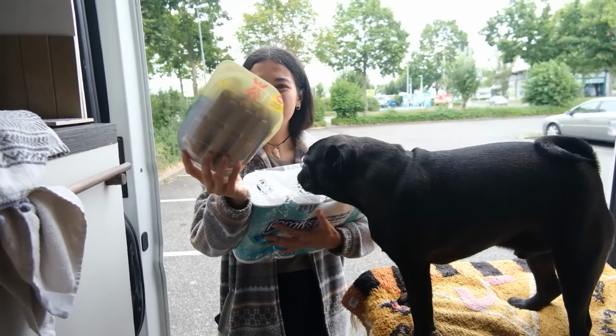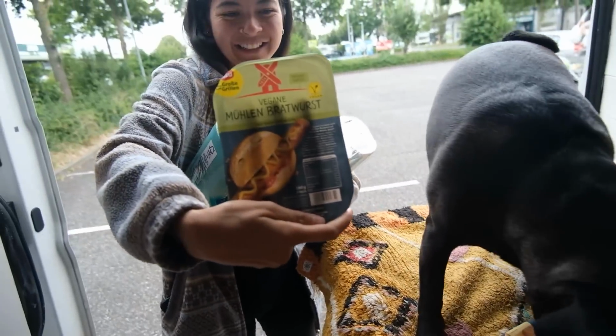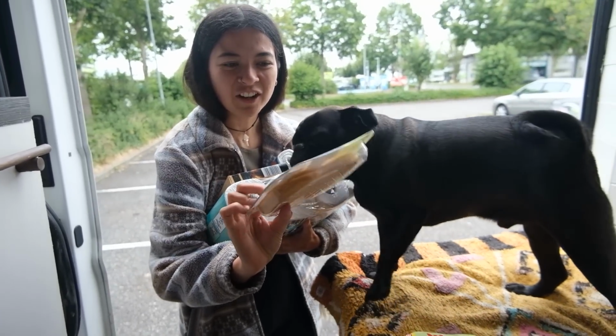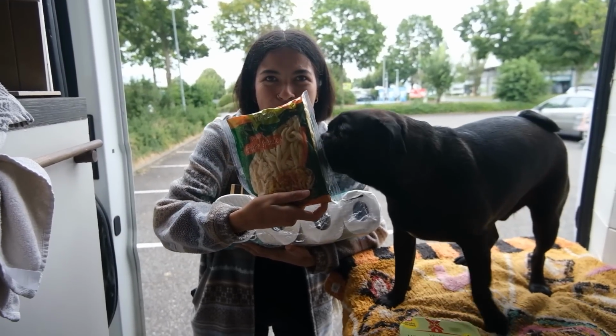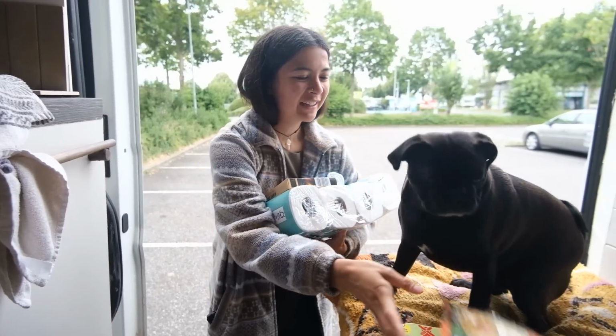Did you get some bratwurst? I think, yes, I did. Yes, it is. So it's bratwurst, vegan bratwurst. What's this? Vegan. Baked chicken Kiev. I can't read it. It's like a Kiev type thing. It's ham and cheese. Oh wow. And these, what is it? Potato noodles. Oh what? I know. I guess it's probably like gnocchi, but it looks cool.